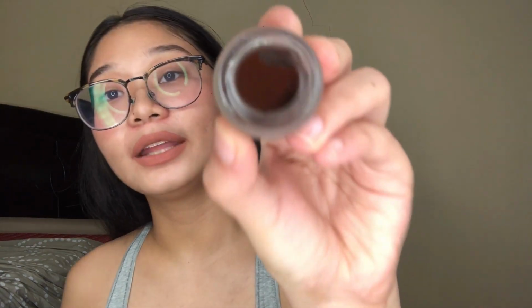Joke lang. So, ayan. So, ito yung itsura ng LA Girl na nabili ko sa Watson's. I forgot kung how much talaga. Hindi ko maalala. So, what I usually do, when I have like an eyebrow brush, I usually do that, para lang medyo ganyan siya, oh. Nakita niyo ba? Parang medyo numipis siya.